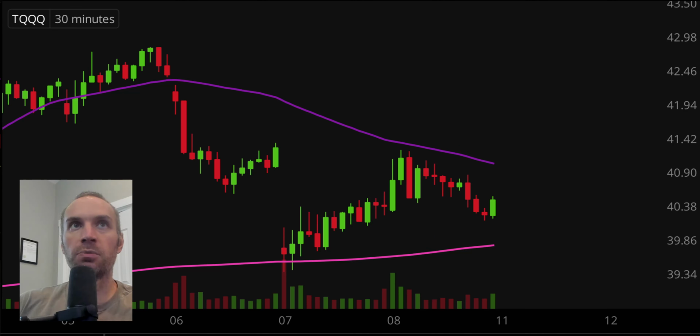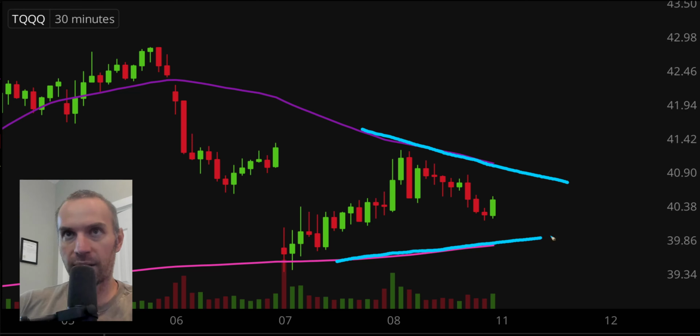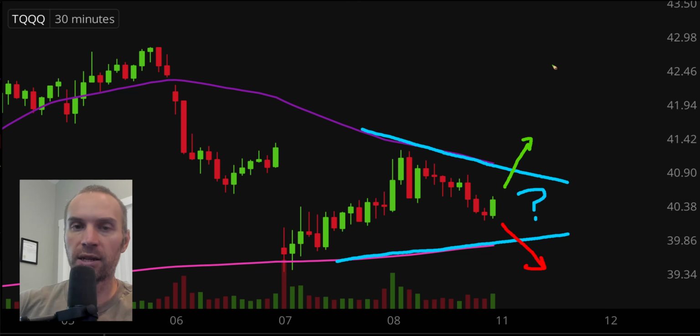But if you want to just use these moving averages as trend lines, basically you can draw them in. So we'll use that as a trend line, and we'll use that as a trend line. You can see that we basically have a wedge pattern here headed into next week, which brings up the question, who is ultimately going to win out? Are the bears going to win out and push to the downside, or are the bulls going to win with the break to the upside? That's the big question headed into next week.